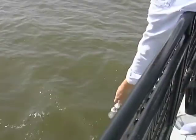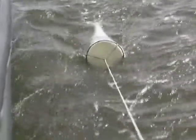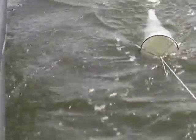Y'all try not to bang the side of the boat. Lower it on out. And we're going to let it drag back in the water. And we're going to pull this net actually for about 4 minutes. You can see how much we got just from that little bit of water.